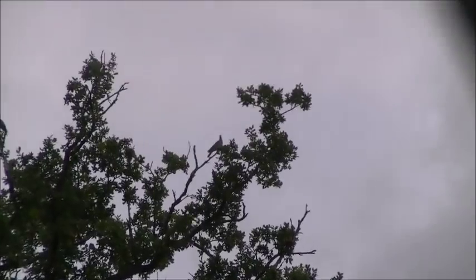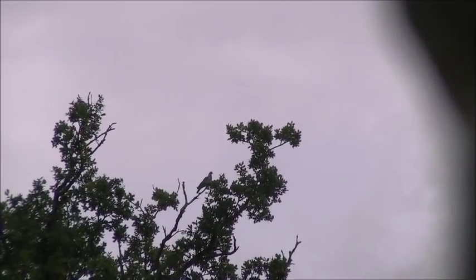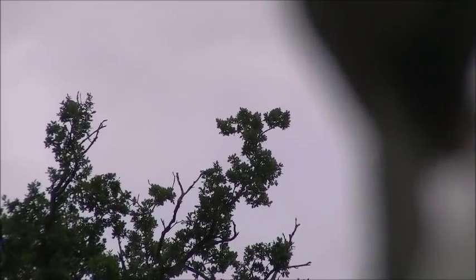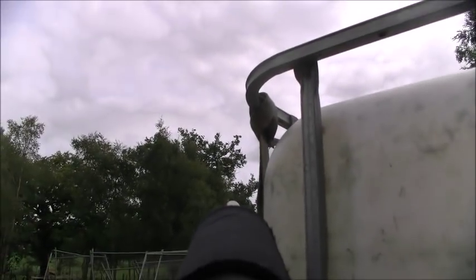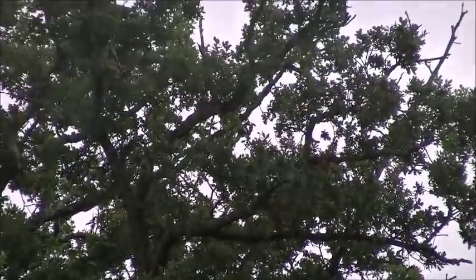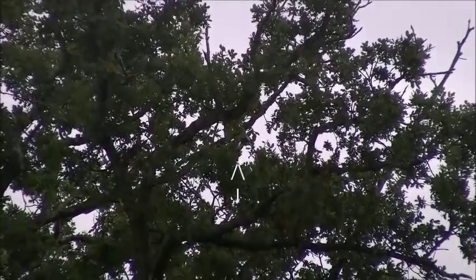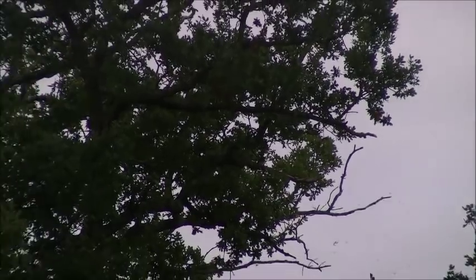FX 177. Let's take him on in. This old oak tree is starting to become a very favourite tree of mine. Let's see how we get on. Beautiful shot. Let's go get him. No, I think I can get through. Beautiful shot. Let's go get him.